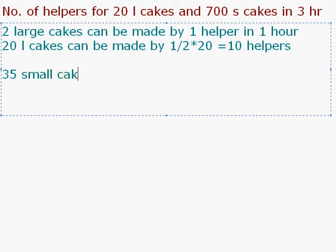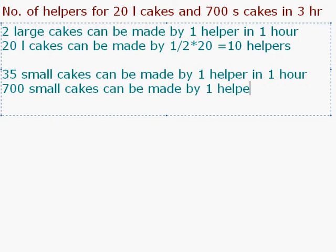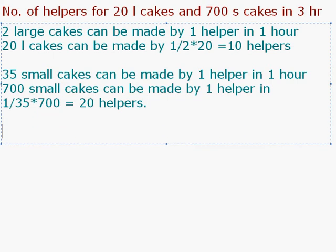35 small cakes can be made by 1 helper in 1 hour. That is given in the question, okay? So 700 small cakes can be made by 1 upon 35 times 700, that is equal to 20 helpers, right? So we need how many helpers? 10 plus 20 is equal to 30 helpers in 1 hour to finish this job.